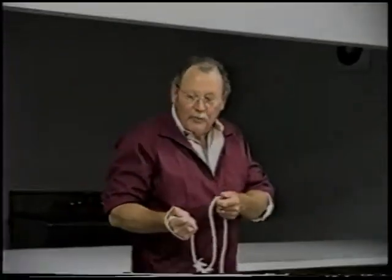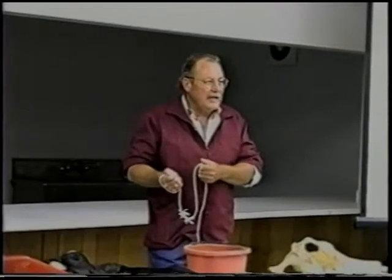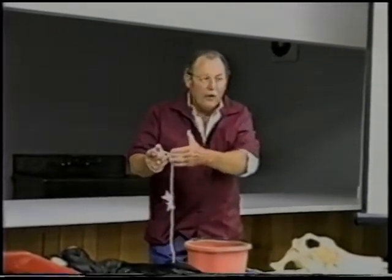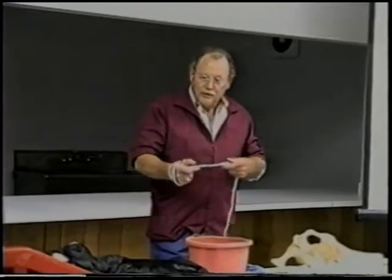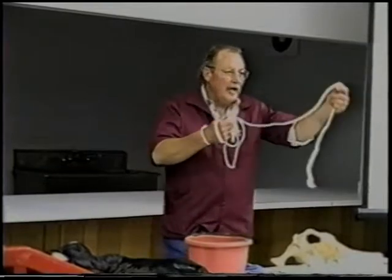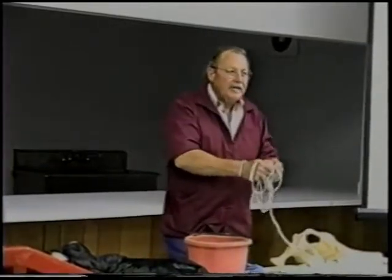So we've got to pull this tail forward. We're going to pull it as far as we can and as tight as we can get it without pulling it off. We want to pull it completely forward and stretch it out. Take this rope, and one way to do it is to go over the top of the neck and then under the throat and then tie it to the neck.